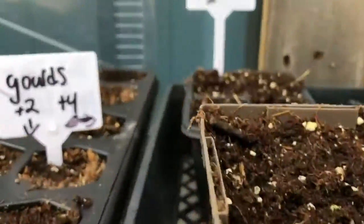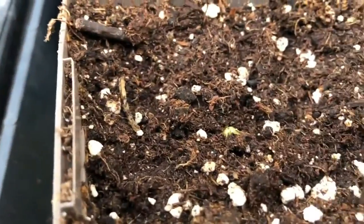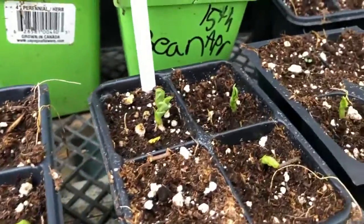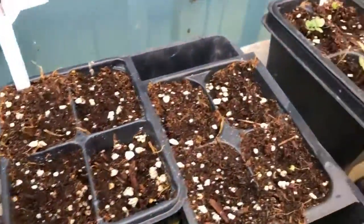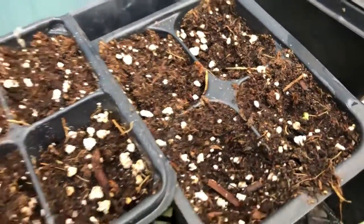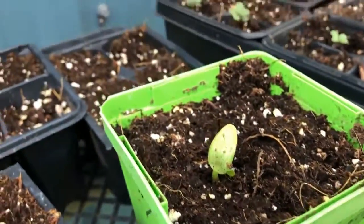Over here we got some more cucumbers I planted. Got one starting there. You got another one starting here, right there. Here's some more peas I got. There's 1, 2, 3, 4, 5, 6, I think 7. Over here we got some cantaloupe. I got one little one starting right over here, and that's the only one I think I've seen of cantaloupe so far. Here's another cucumber.